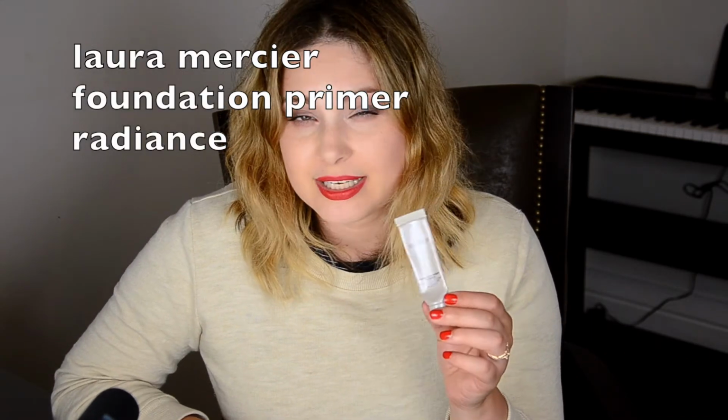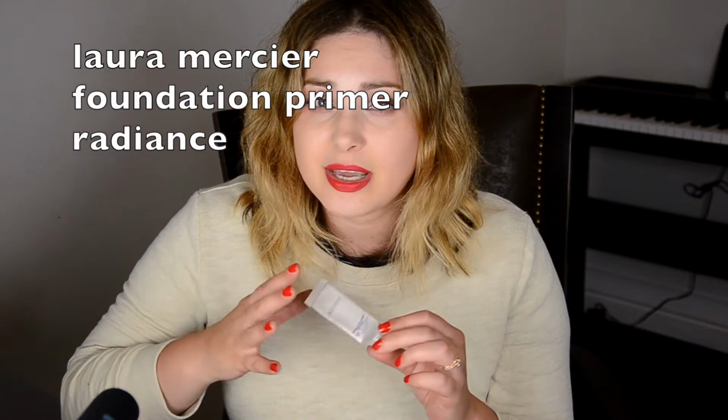Then we have Laura Mercier Foundation Primer Radiance. This is a very radiant primer. It does not have SPF. I prefer if it did. It does leave a sheen. I used it mostly like a liquid highlighter. So I would apply it to the tips of my fingers and sort of tap it into my cheekbones.